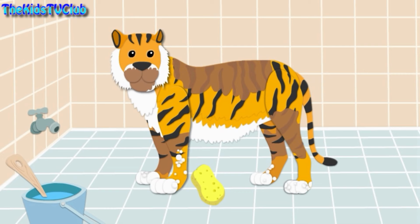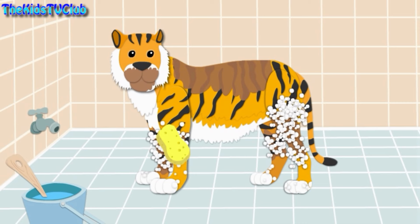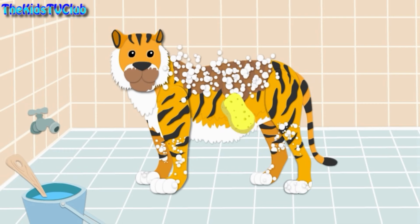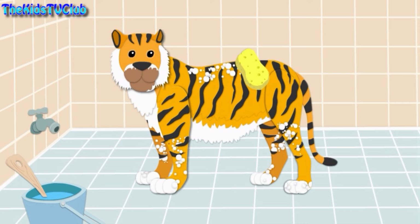Next, let's wash his leg. Click on it with your soapy sponge. That's it! The dirt is going away. He uses his four legs to run. Now, let's wash his back. You got it! That's the back. His stripes are black, white, and orange. They help him to camouflage. That means to hide.